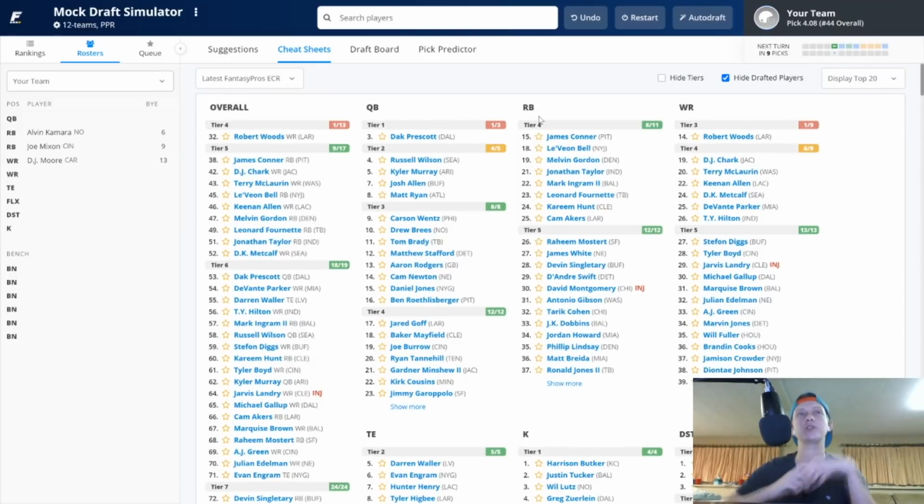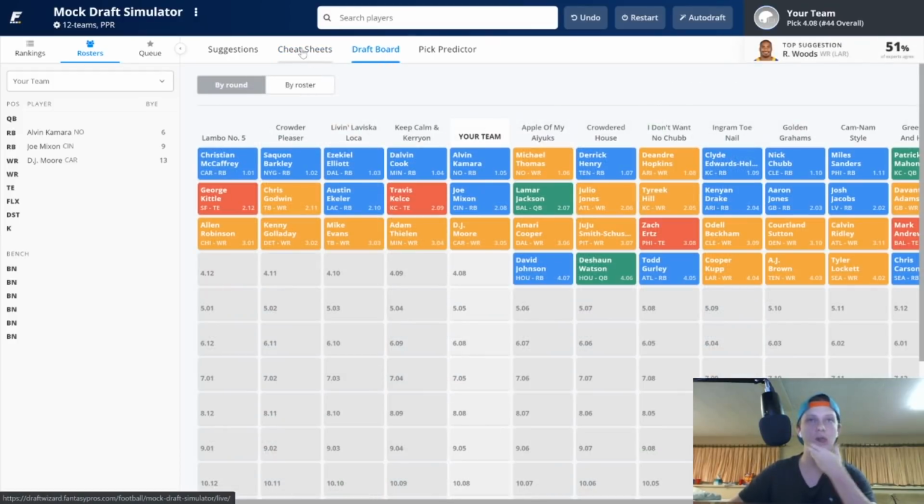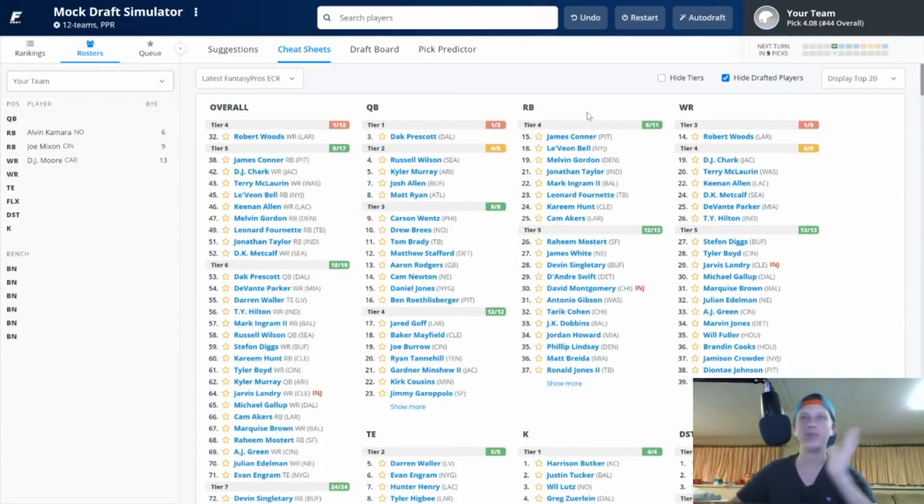So now our team is comprised of Alvin Kamara, Joe Mixon, and DJ Moore. We have 2 running backs and 1 wide receiver to start off this squad. Now I'm just going to make this very obvious. If I don't draft Jonathan Taylor right here, I don't think there's a way he comes back to me. I really don't think so. While there are running backs ranked ahead of him on there, I think Jonathan Taylor, out of these guys, is most likely to stay healthy and most likely to finish as a top 12 running back.